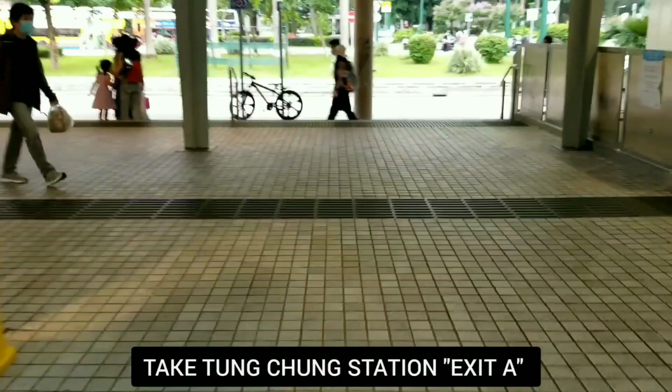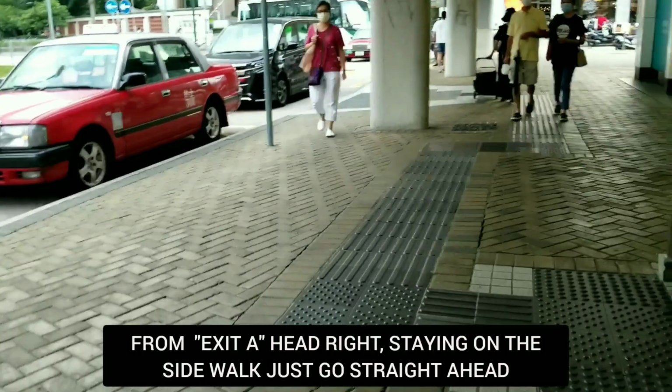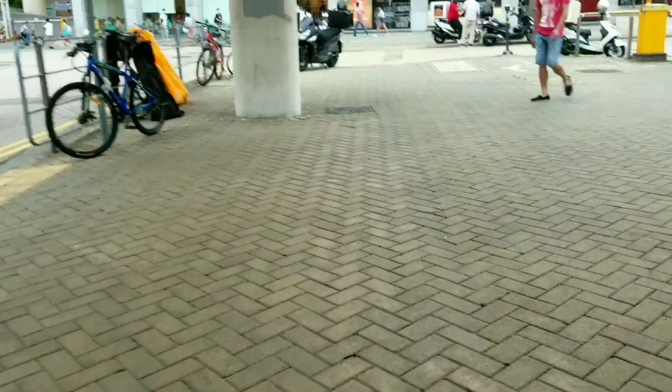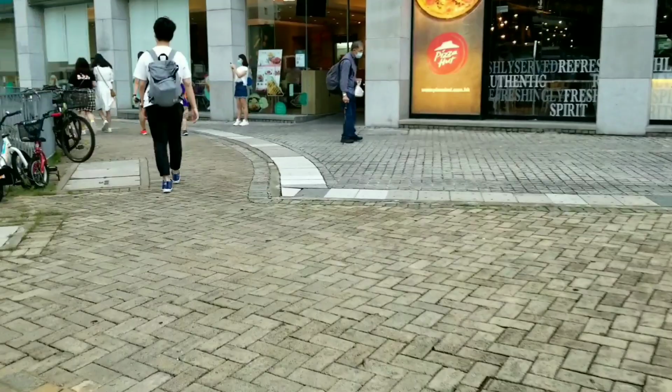From exit A, guys, we're gonna get off exit A and then we're gonna turn right. Let's turn right, guys. Then we just go straight here and we're gonna go slightly left here, following the path.